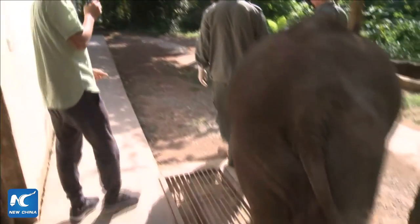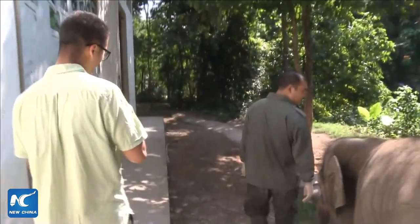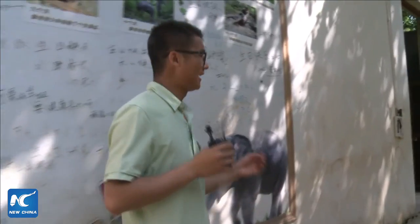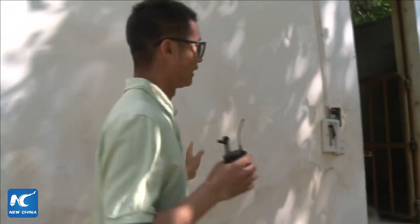And Ms. Zhang tells me that when Yang Niu was rescued, 4 breeders were arranged to take care of her intensively. And besides Yang Niu's room, we see another room here. Let's have a look.